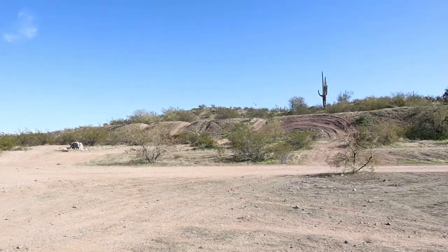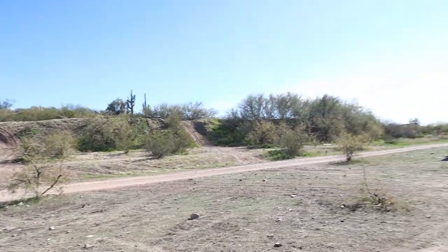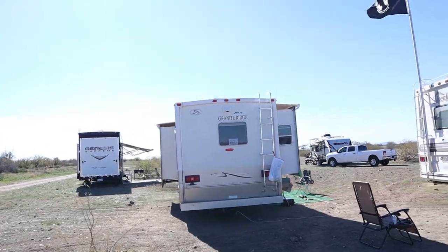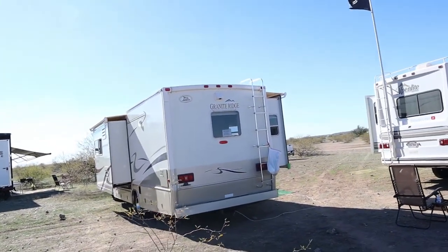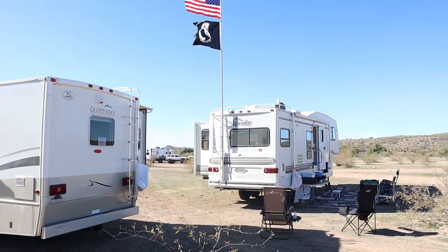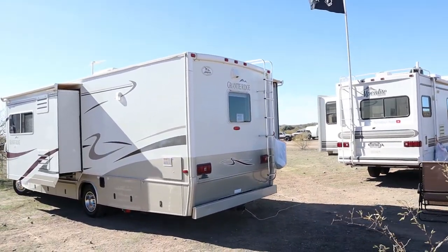Kim and I are having a great time out here with my sisters. We got my niece coming out with her husband and her two great kids. They're going to be coming out. We're camping with some other people, friends of some of the kids that are coming out. They're going to get on their razors and off-road vehicles. That looks cool.